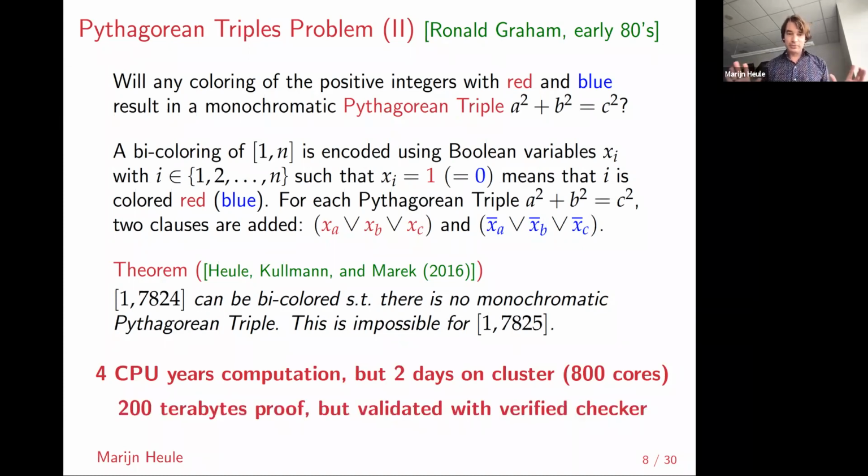And again, the proof was big, 200 terabyte, but it was validated using a verified checker. And actually, there have been now 4 checkers around that are formally verified, and all of them were able to check the proof.